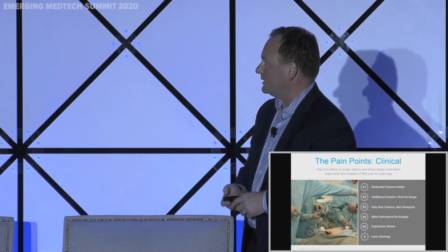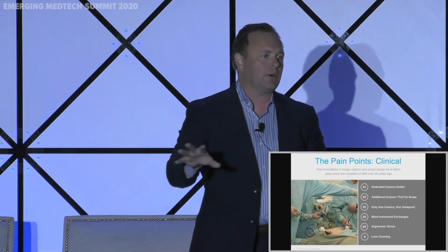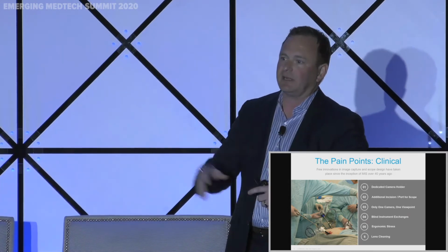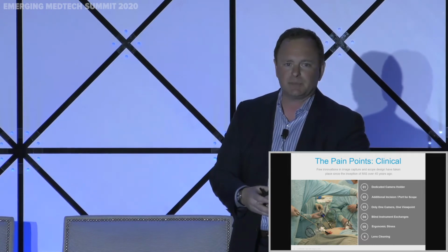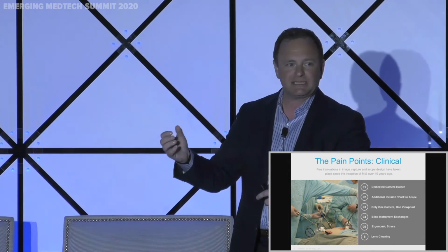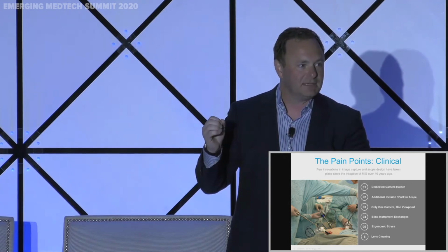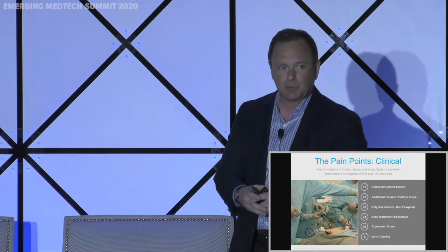When we look at the operative table, when we're setting up the company and we're looking, okay, how do we feature this product, what we want to do, we're looking at some of these specific areas of clinical concern. To this day, and you recognize this picture well, you still, in most cases, have someone standing at the operating room table holding the camera for the surgeon. They're holding it through an additional access port, trying to give the surgeon the best point of view.